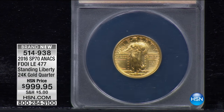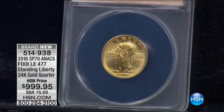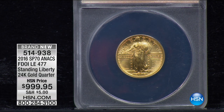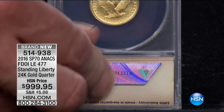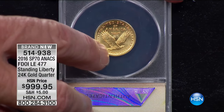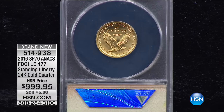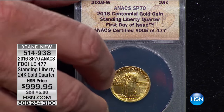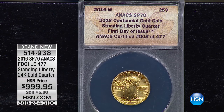Like I said, it has got that look because it is solid, pure 24 karat gold. That's not layered or plated or vermeil. That is an original solid gold design by the United States government. Just a tremendous opportunity. Like I said, I love the reverse. It's very rare to find a beautiful eagle in flight like that, done exclusively with us here at HSN. Limited edition of only 477.